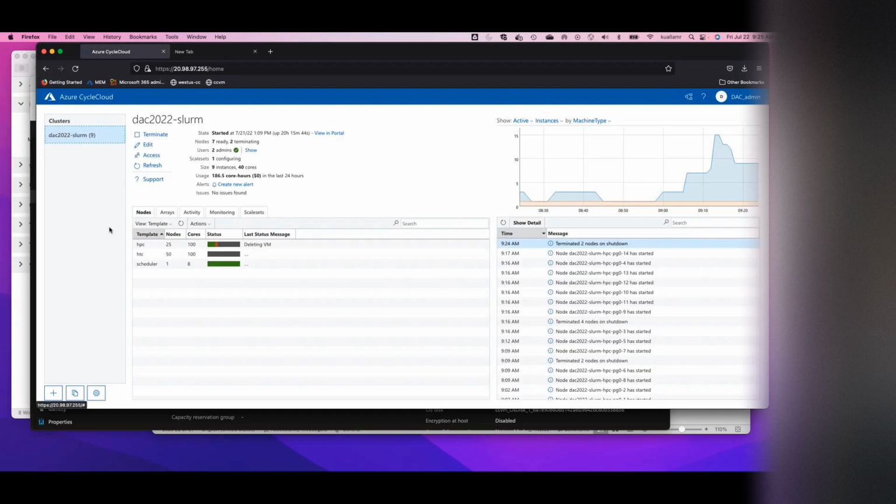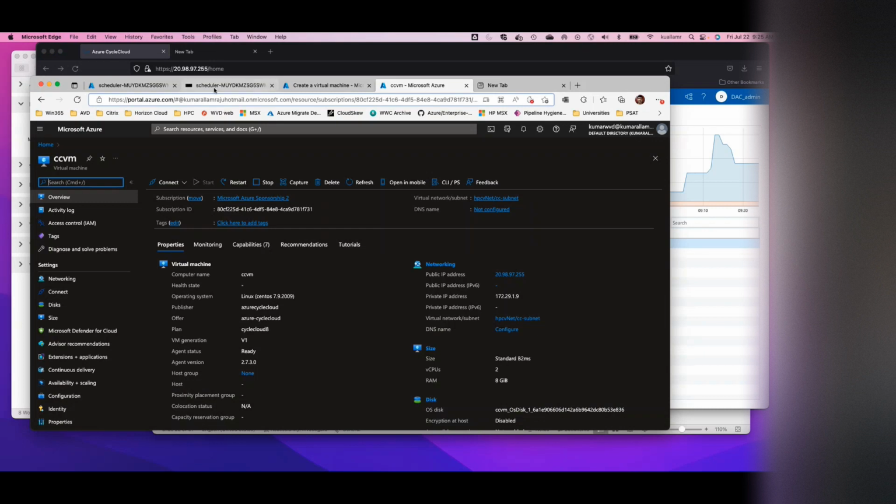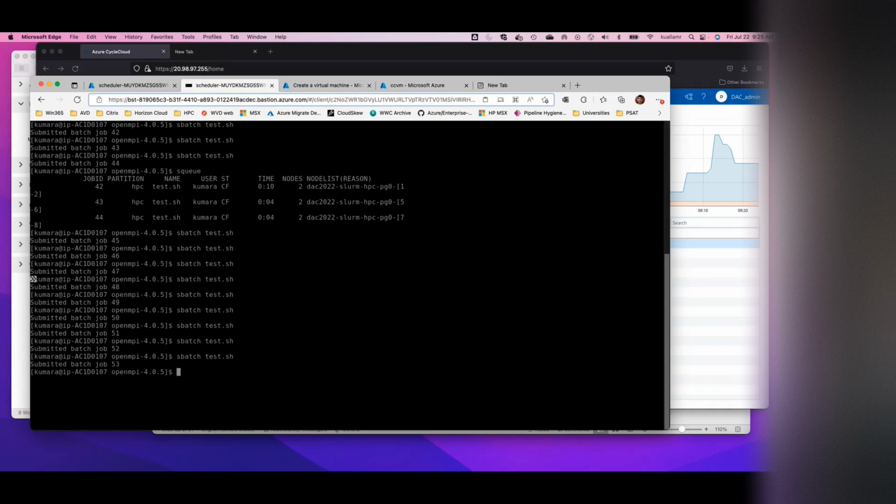In my case, I have provisioned a cluster. Once the cluster is provisioned, you start it, and that's what it looks like. This is a scheduler, which is a head node. This scheduler essentially kicks off these jobs and workloads. So the customers typically log into this head node, and that's where they'll install their tools as needed and kick off those workloads. As you can see, I have been running a bunch of those workloads.